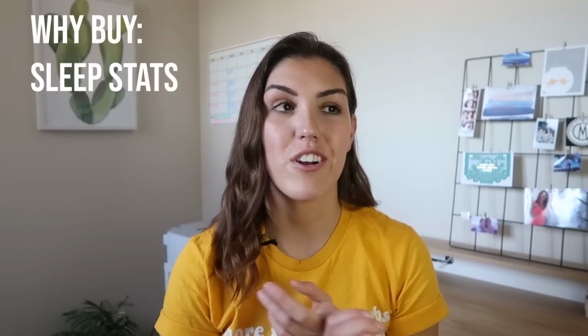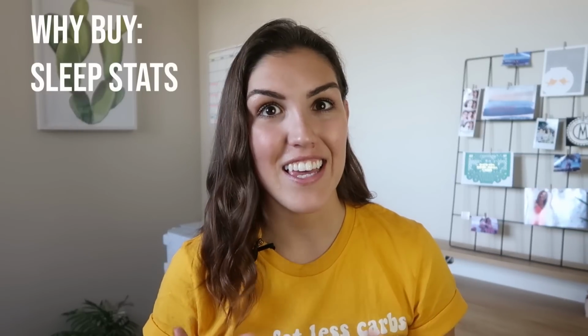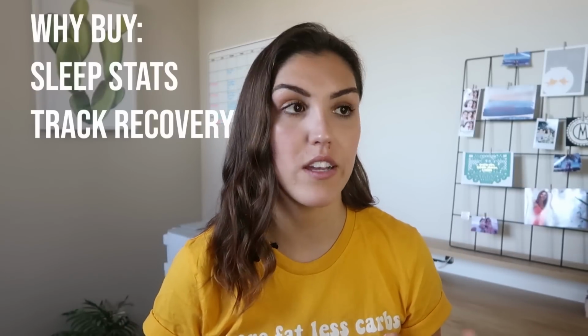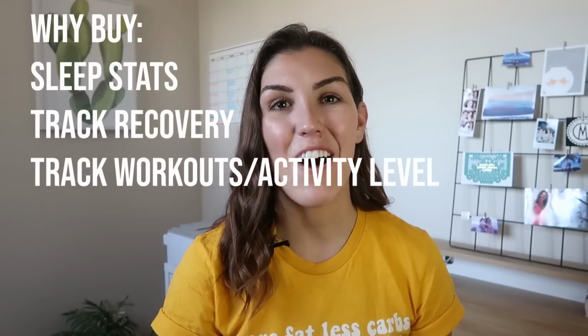So why you would want this ring: if you want more information about your sleep, if you're a loser like me and are just concerned with optimizing your health. If you have trouble sleeping, I think this would be an amazing tool if you want to monitor your recovery from exercise or just stress as well. And if you want to measure your activity and your workouts and not wear a watch, this is what you want. Although I will say the steps are not completely accurate. I do trust the calories burnt a little bit more on this than I do on my watch. This is 100% based on what your heart rate is.